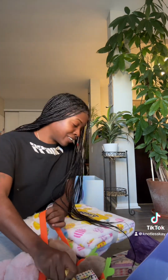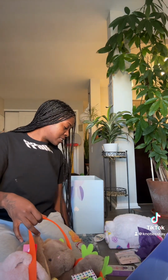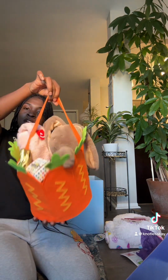I'm gonna keep the pillowcase. I'll give him the Peeps, or I might keep the Peeps too. Get him some little chocolate in there. Look, mommy got some gifts and baby gets gifts. And voila.